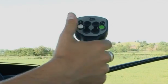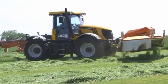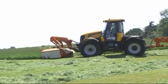Once we've created a sequence, we can then either play through manually using the white button here on the joystick, or we can link the functions together and have the tractor play through them automatically for us. So it's incredibly flexible and very easy to use.